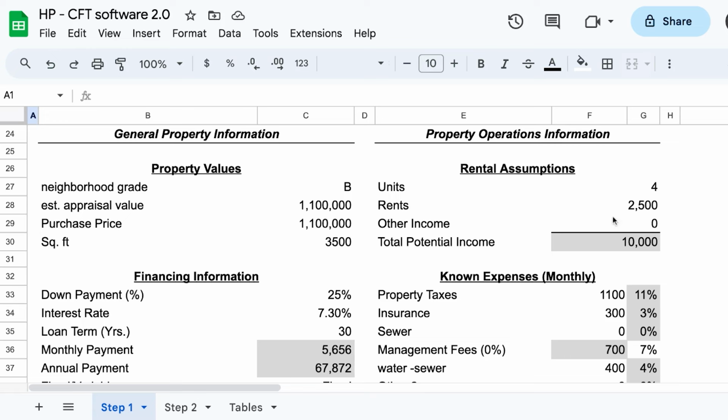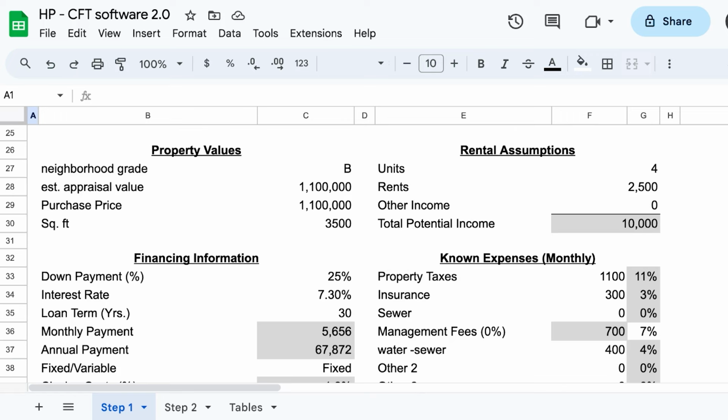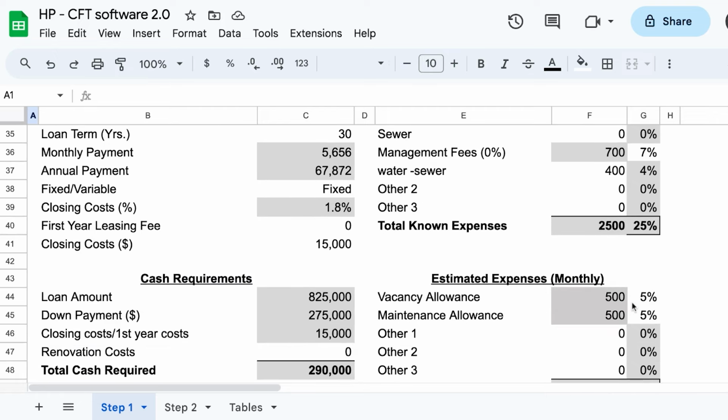And again, this is a fourplex, so we have 4 units, each generating $2,500 a month for a gross income of $10,000 a month. I've added the known expenses, which are taxes, insurance, 7% property management fee, a monthly water sewer cost of $400 a month. The other estimated expenses below are 5% for vacancy, which are down here, and 5% for maintenance allowance as well.